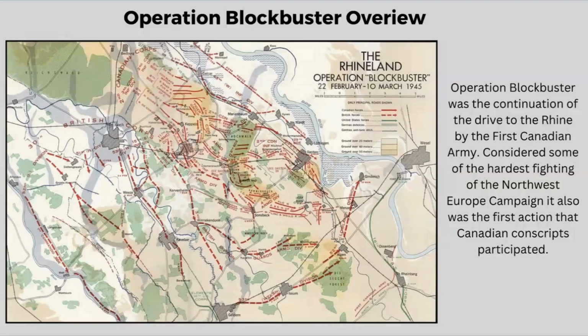The 3rd Canadian Infantry Division, who was south of them, commanded by Major General Dan Spry, attacked with the 8th Canadian Brigade under Brigadier Roberts, who also put all 3 of his battalions, the Queen's Own Rifles, the North Shore Regiment, and the Régiment de la Chaudière, all attacking toward the villages around and into the town of Keppeln.